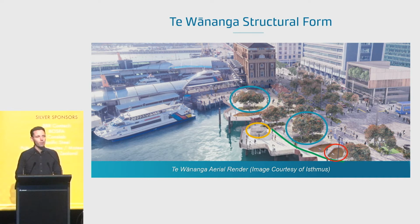We also have a number of kupenga. Now, these kupenga are woven rope nets that provide a place for people to sit and lie down and get close and enjoy the water.